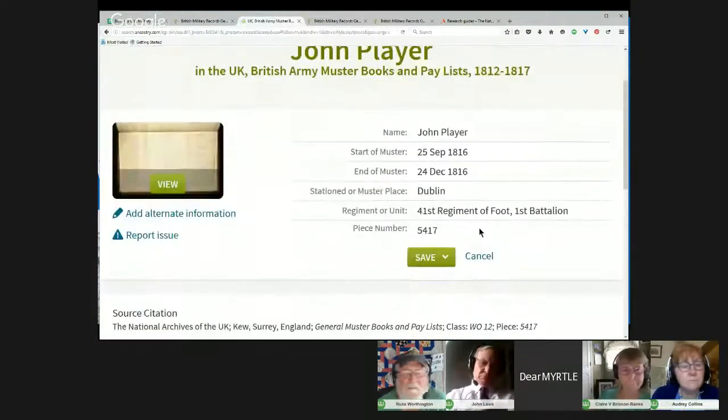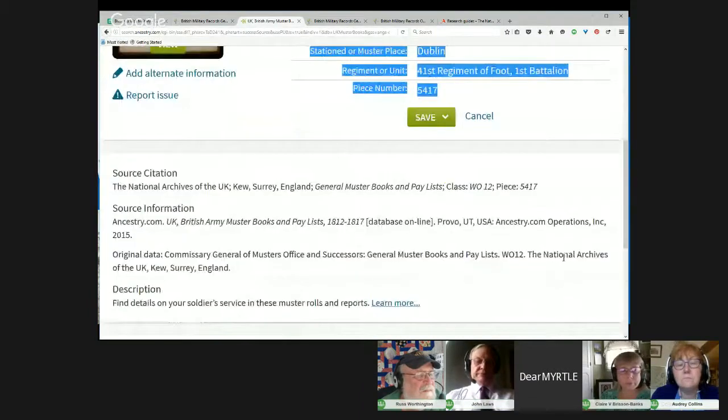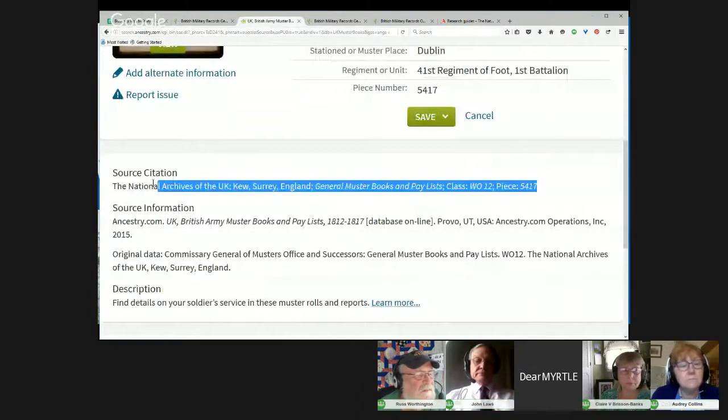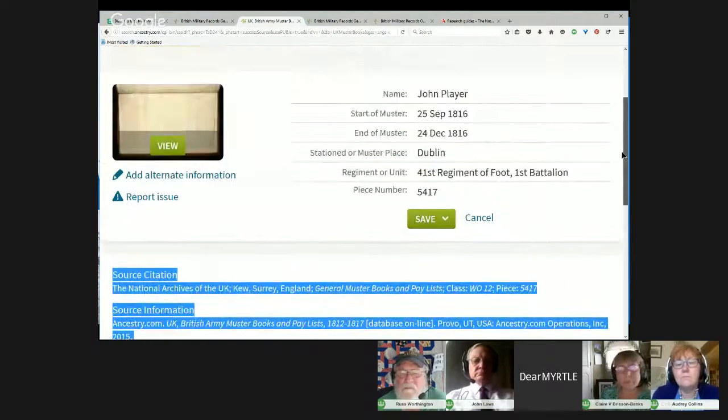Okay, we have the transcription here, which I love to copy and paste into notes in my genealogy program. I also like to get this entire bit of information. In fact, there are some people like Barbara Rennick who do not go to the effort unless there's a shortage of information provided by Ancestry. She doesn't go through using citation templates in her genealogy program, but at the very least there's enough that she can get back there.